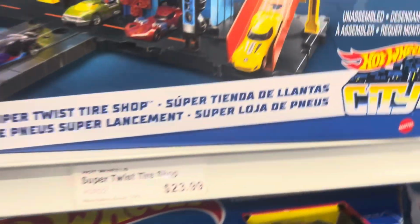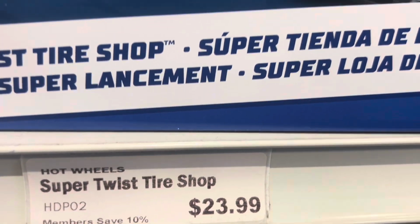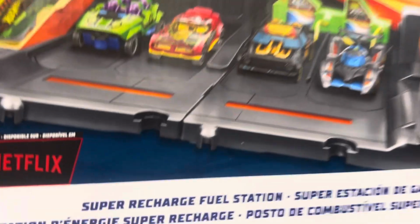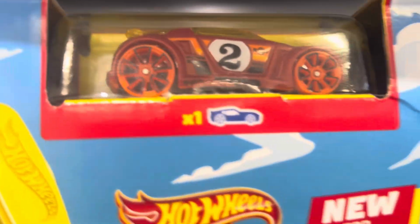Here's a smaller version, the Super Twist Tire Shop. $23.99. Comes with that car. Looks like on the back of this one. Tire shop here. We also have the Super Recharge Fuel Station, $24.99. Here's the car it comes with. Number two car. The refuel station here.